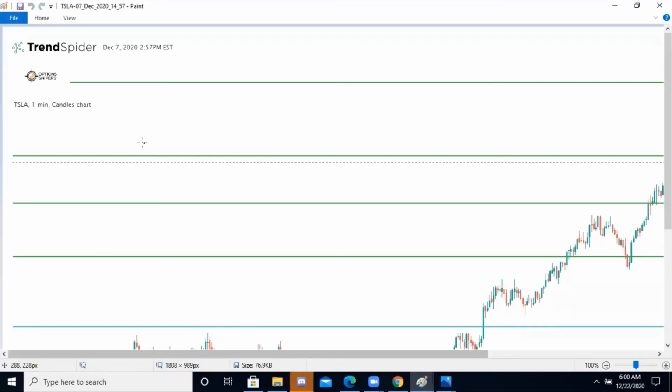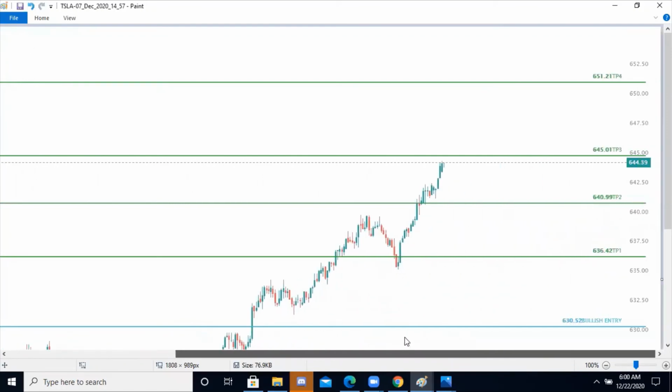All right, guys, and remember, the reason why we're able to continue projecting levels upwards is because we kept getting 3 bar plays or different chart patterns that showed us what potential could be. Right, so we're still on the 7th on a 1-minute chart. We entered right here at 630, and as you can see, Tesla was just blowing through these levels.